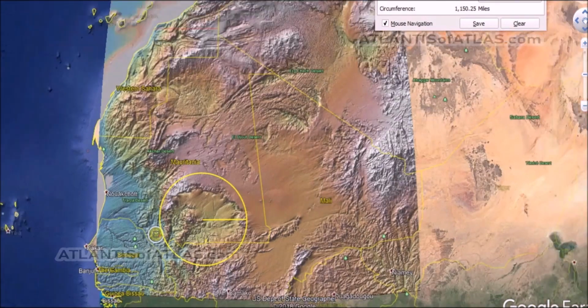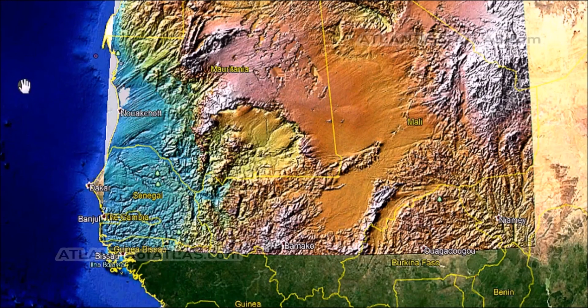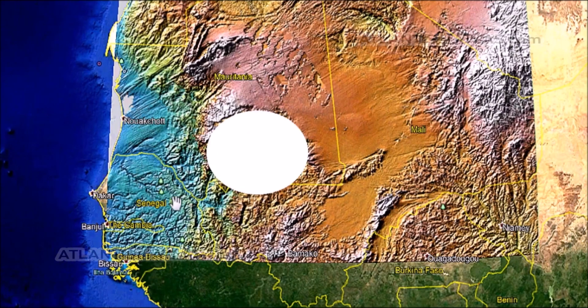Just looking at it from here, we may not realize this, but when Plato said the ditch was humongous, he was not joking. So here we are with the ditch. Let's go ahead and cut out the actual size and do some comparisons.